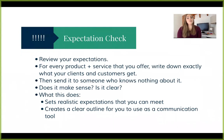So now you need to review your expectations, or your customers' expectations to be specific. For every product and service that you offer, write down exactly what your clients and customers get and what they should expect. And once you have that written down, send it to someone that knows nothing about it. Because if it makes sense to them, it'll definitely make sense to your customers and clients.